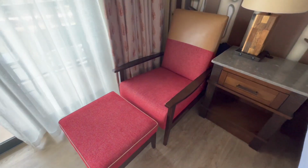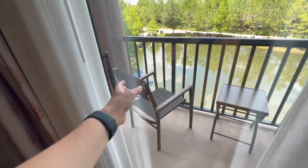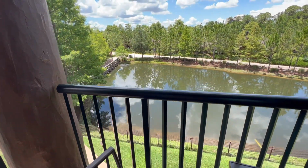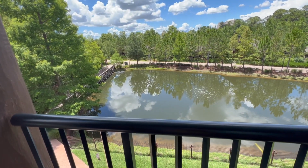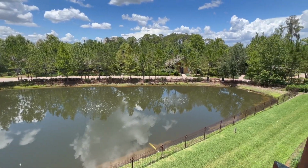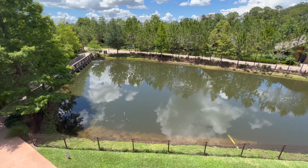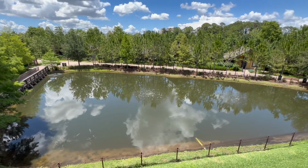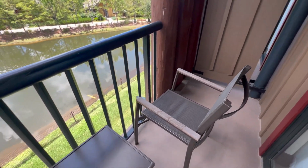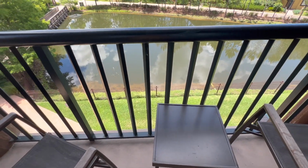But I love this chair for relaxing, very excited about that. And we have a nature view in this room. Oh, look at that, we actually look out onto the Cascade cabins over here. So that's what's beyond these trees. Oh, you can see one right there. So the Copper Creek Cascade cabins. And we just have this beautiful pond view for relaxing. And this balcony is rather large. It has 2 chairs and a table to sit at.